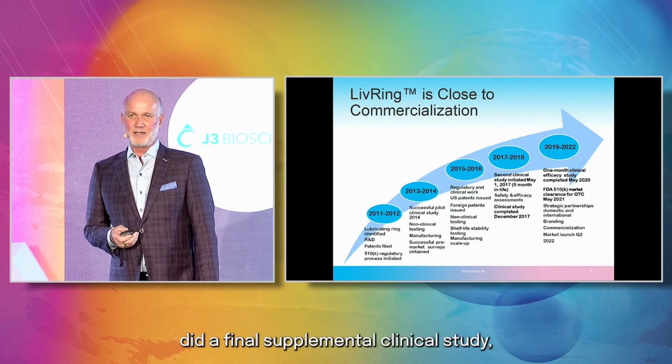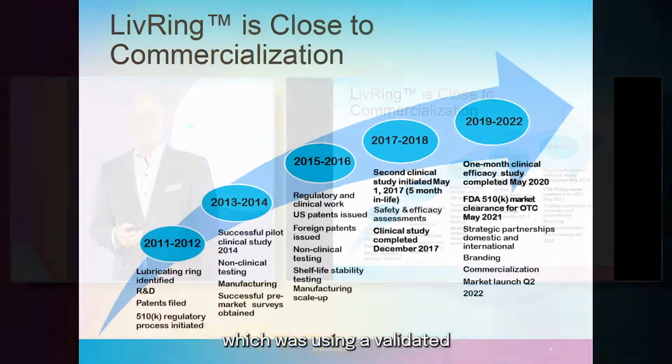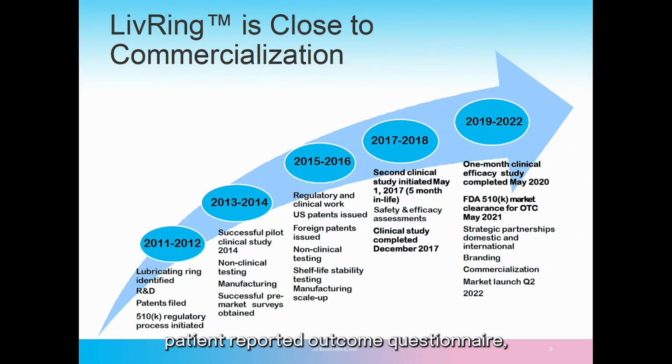Then we did a final supplemental clinical study, which was using a validated patient-reported outcome questionnaire, and that was just off the charts, statistically significant, and we were then able to gain FDA clearance from that third study that we performed. So now we are in the process of branding, market commercialization, which all ends up in an exit.